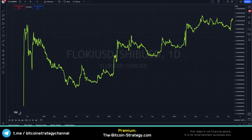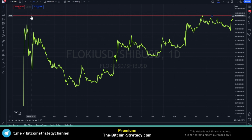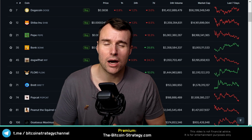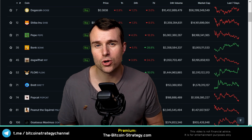Or have a look at this. This is Floki Inu relative to Shiba Inu. Also slightly outperformed, of course, a lot of volatility. There's two ways to look at this. Either we are simply just very expensive right now, or alternatively, we are in a long-term outperforming trend and we are not that expensive.